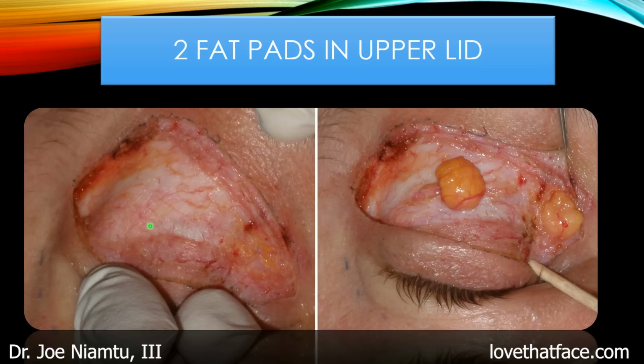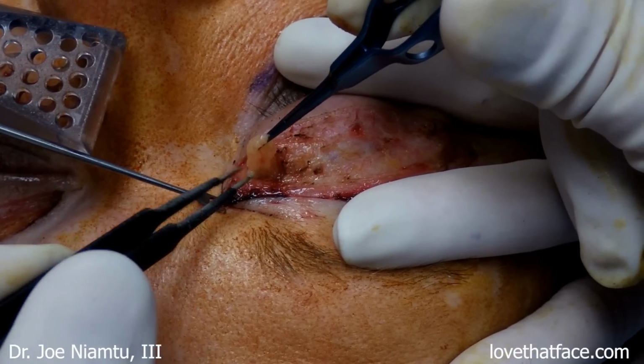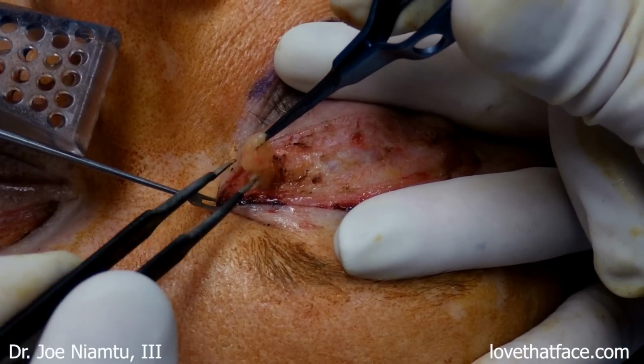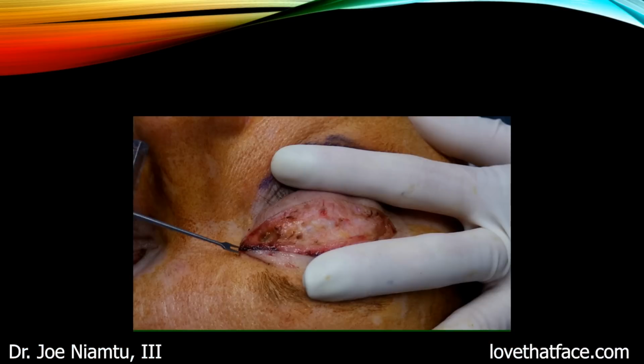Now, we already mentioned that you have the orbital septum, and then under this layer in the upper lid we have two fat pads. We have the central fat pad and the nasal fat pad, also called the medial fat pad. And we're going to reduce some of this fat if it is necessary. In many patients it usually is necessary to reduce some fat. And this can be done with various instrumentation and using the laser or the radio frequency, but it's so important to do this without bleeding.